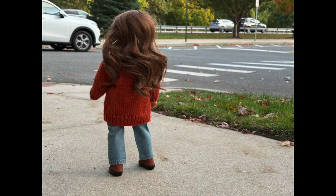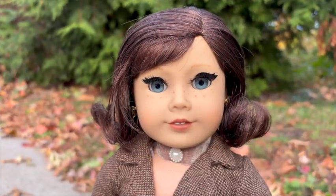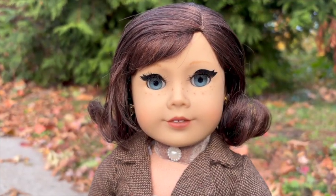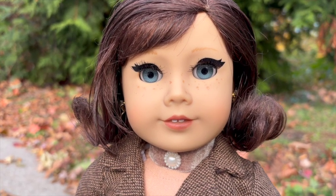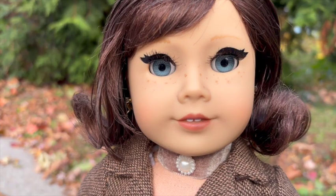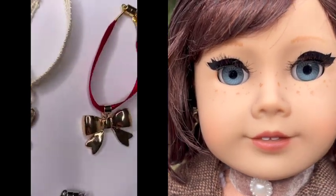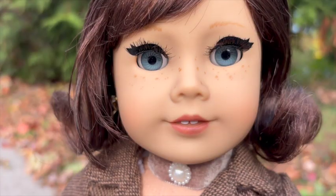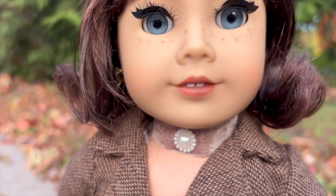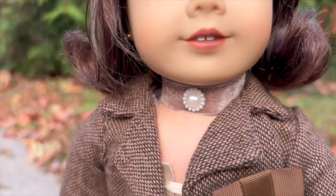Bye, pretty girl. Next up is beautiful Lindsay. Let's talk about her outfit and accessories. Okay, starting from the top, Lindsay's wearing eyeliner that I made, eyelashes that I applied, earrings that I made, a choker that I made. I've been going crazy making chokers for my dolls. I even have leather chokers. I can't wait to show you everything new that I've been doing. I figured out where to get magnetic clasps to use for the chokers. It just makes it so much easier to put them on the dolls.